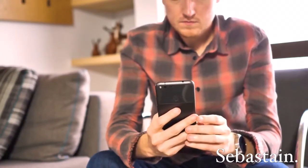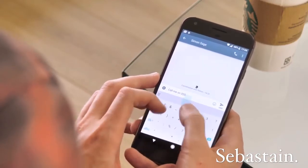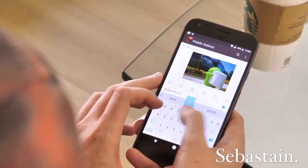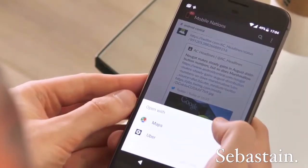On a related note, Android is also getting smarter about how it handles specific kinds of info in text fields. In the new version, Google's machine learning figures out what kind of data you've selected and offers relevant contextual options. For example, a shortcut to the dialer app for phone numbers, or Google Maps for addresses or place names. There's a lot going on behind the scenes in Android 8.0 too.